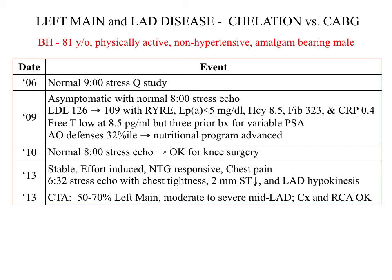His LPA is normal. Homocysteine looks good. Fibrinogen and CRP look good. Low free testosterone, but he had had 3 prior biopsies for variable PSA, so we didn't put him on testosterone. Antioxidant defenses were at the 32nd percentile, so we put him on an antioxidant program. He needs knee surgery in 2010. We do a stress test. It looks good. 3 years later, in 2013, he comes in with stable, effort-induced, nitroglycerin-responsive chest discomfort.